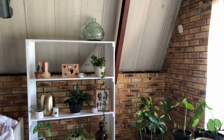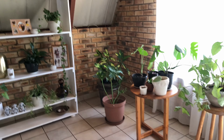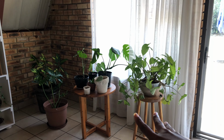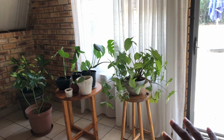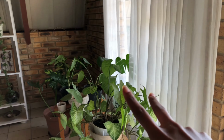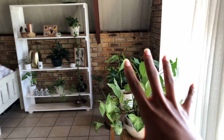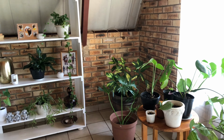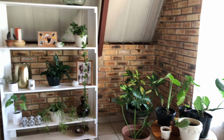So there's the plants over here. I've placed some plants on the shelf, and here, I just thought it's a better placement because it's in the corner. Everything just looks like a jungle. It looks pretty, you know. I don't know. What do you guys think?